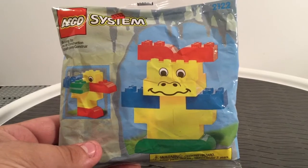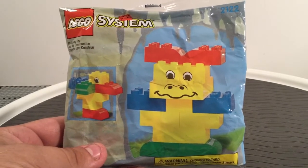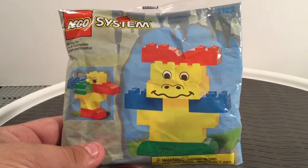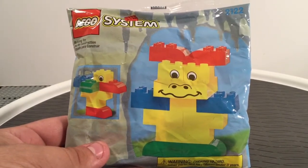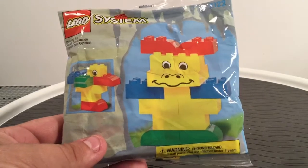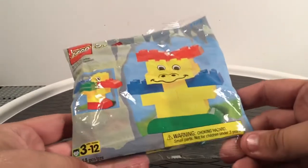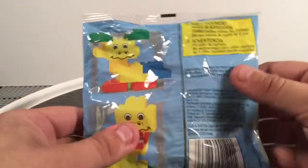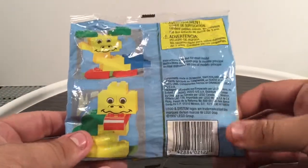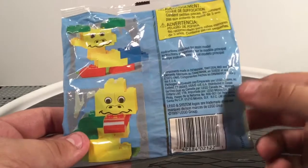Up next we have 2122. This one is named Bob. Very simple name, but kind of a simple creature. This one's actually one of the more expensive ones when it comes to retail, or resale, I should say. If you were to find this online, it's one of the more expensive ones out of this whole wave to purchase, even if you were to buy it with other ones.